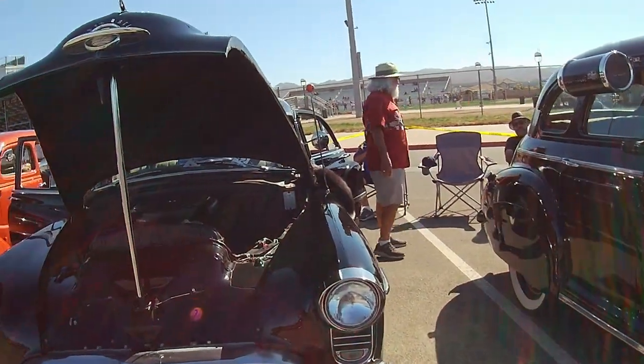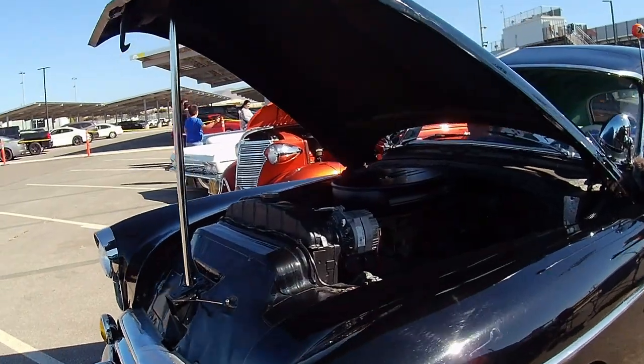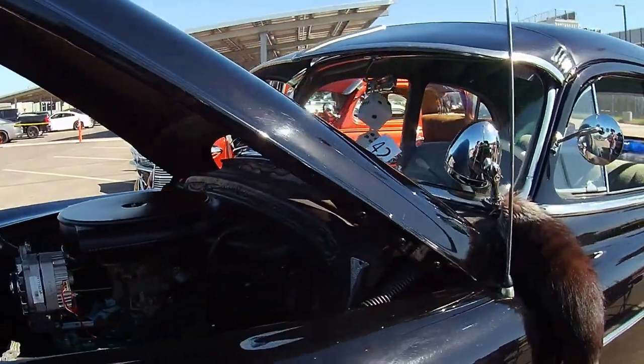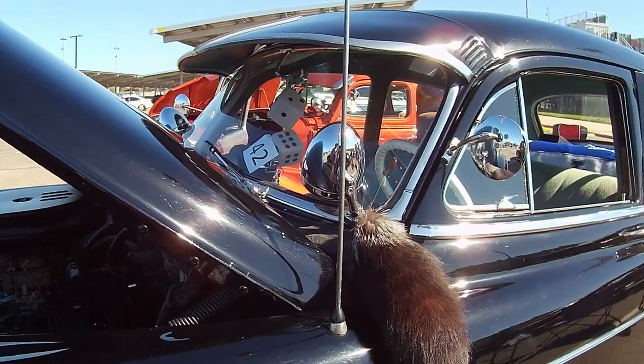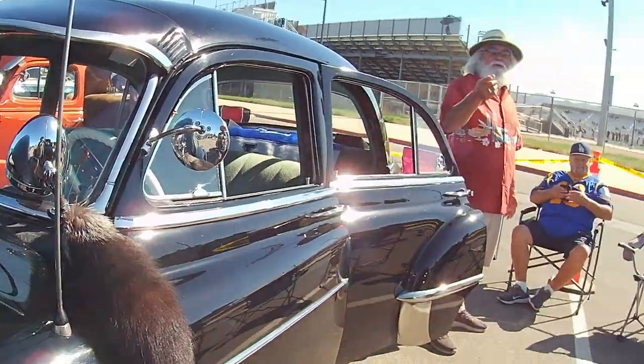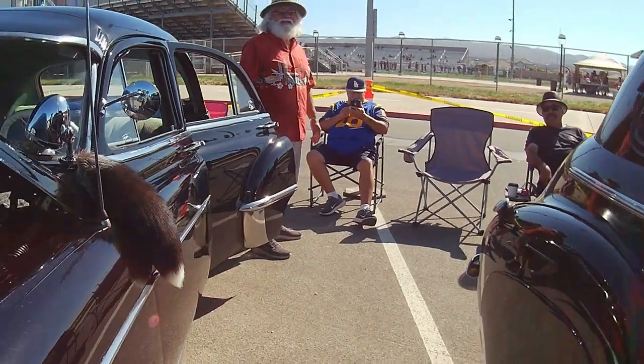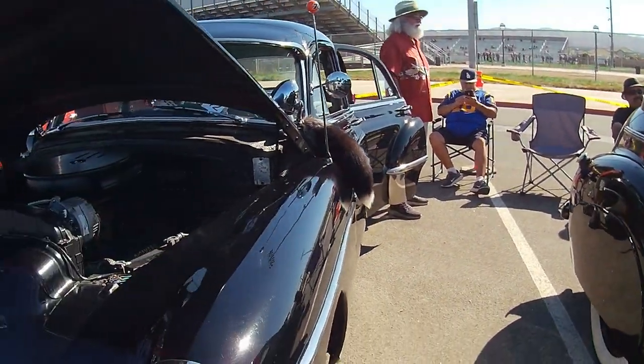Man, look at these rides, dude. That's right. This is a show you should get to clean up your car more. Yeah. These guys are showing you up. That's good. These things are sweet. I'm gonna hire the little white guy. Yeah. I'd do it. $5 an hour. Yeah. I work cheap.